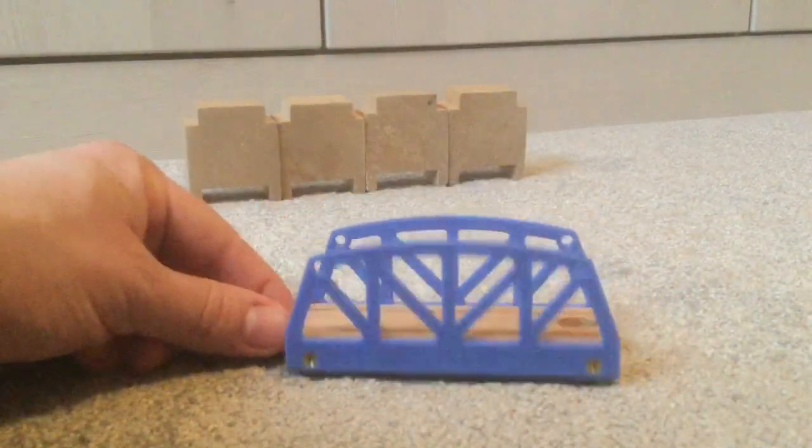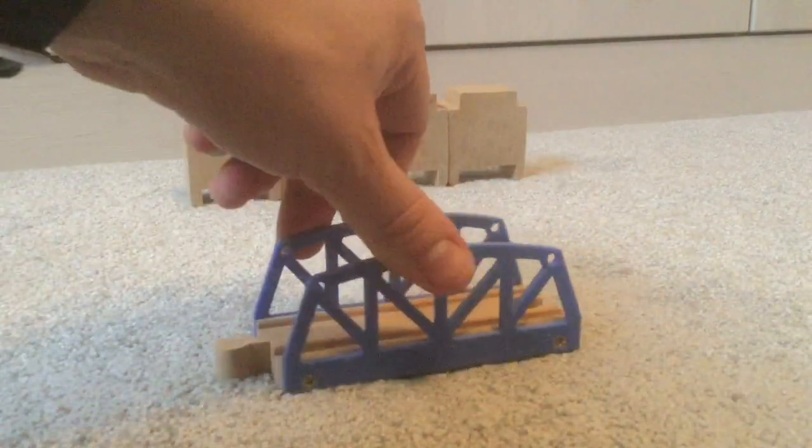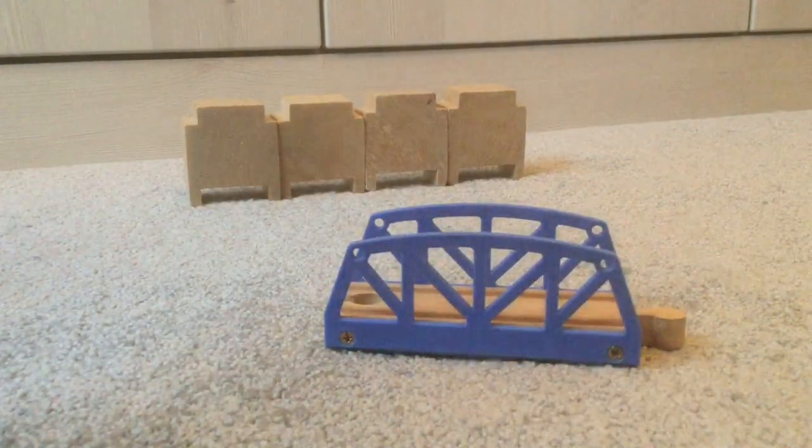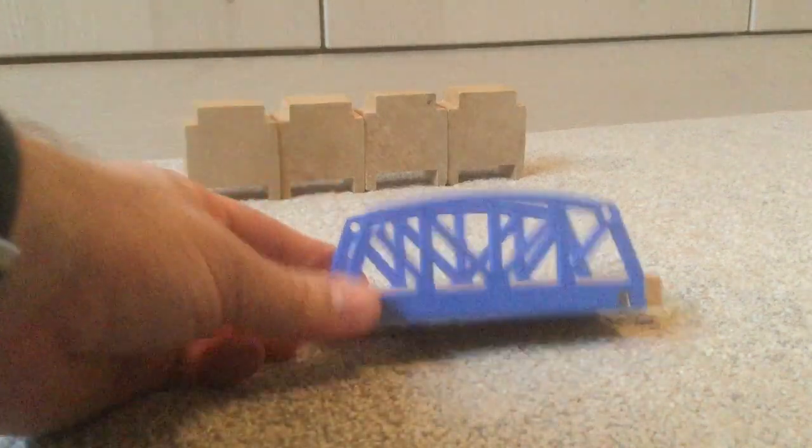But when I pull out the bridge like that, when I look at this, it looks almost like a turntable, if I could use it with the Scarlory engines there, and Duke, although Duke is a tender engine.